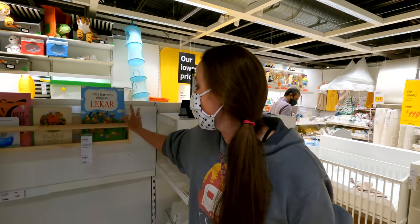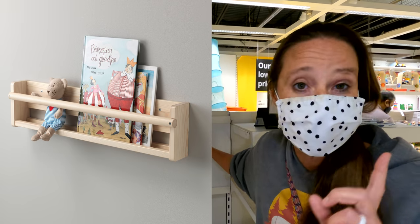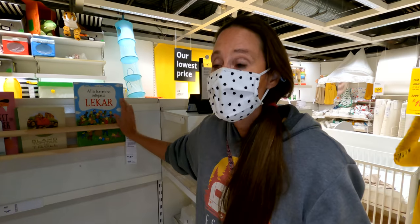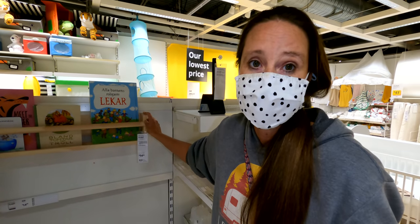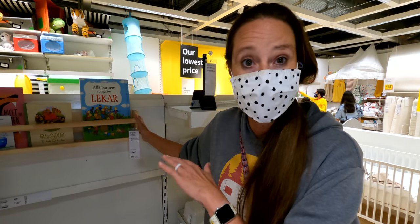So this right here is a little bookshelf thing that mounts to the wall, except you're going to mount these to the bunk beds. But the nice thing about these too is they're raw wood, and I'm going to be painting the bunks, so I'll just paint this with the same paint, and it'll match and blend in perfectly.